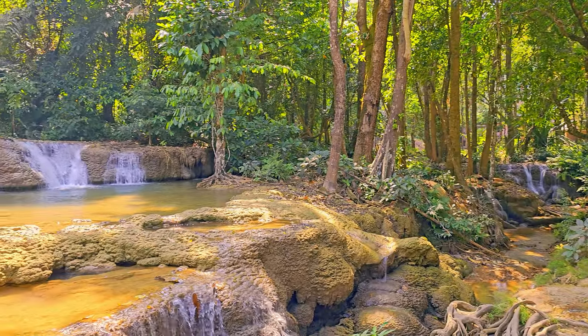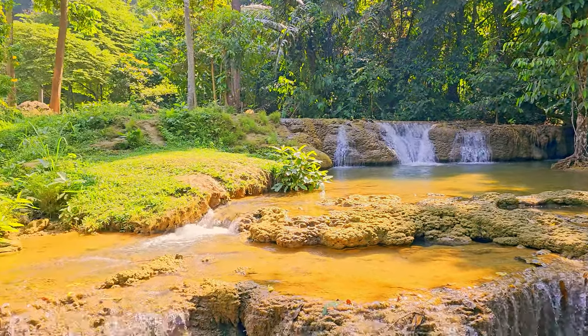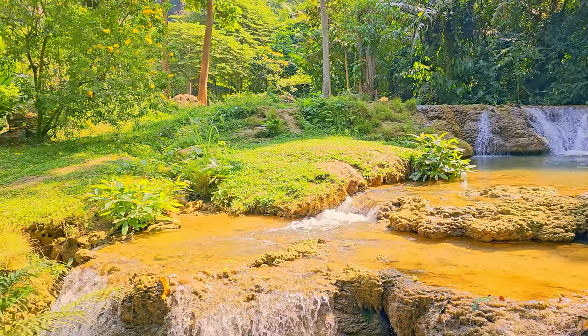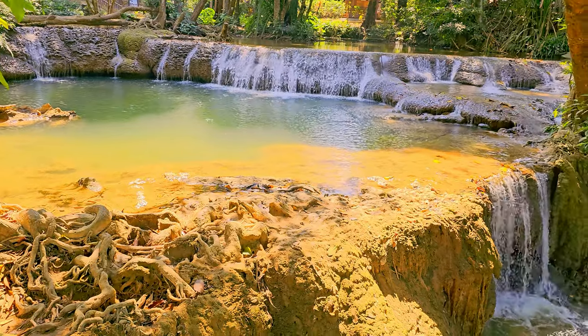These are not the most spectacular waterfalls, but beautiful enough to make a quick stop. The colors sometimes reminded me a bit of the Erawan waterfalls, and it will only take you half an hour to do the trail next to the falls.